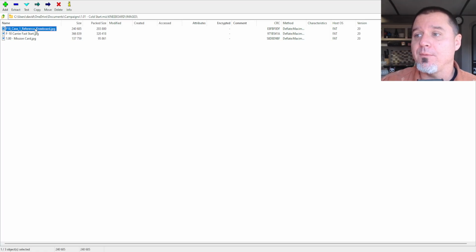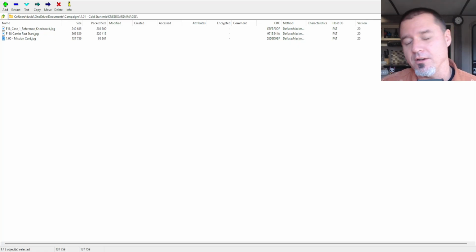And one of the things that we need to make accessible is just all of these different reference documents that I want to make sure is available to you, especially these mission cards. These mission cards will have all of the information that is in the mission briefing, but available on your knee board, so you don't have to pause the simulator and do all that and keep switching back and forth.